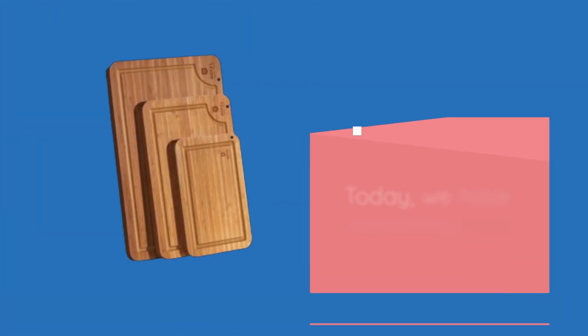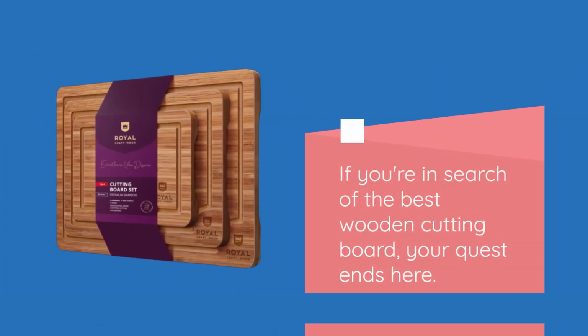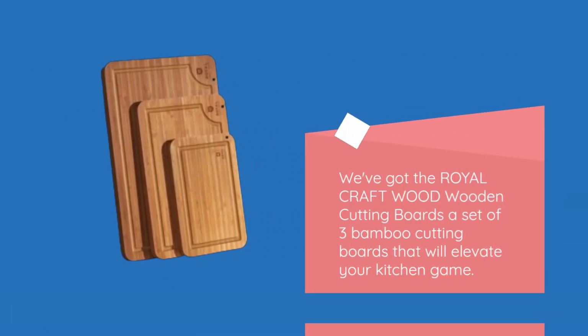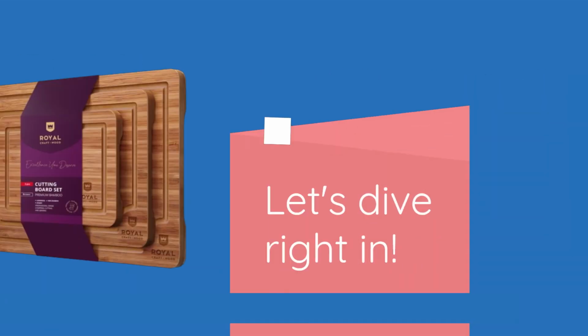On the market. Today, we have something truly special for you. If you're in search of the best wooden cutting board, your quest ends here. We've got the Royal Craft Wood Wooden Cutting Boards, a set of 3 bamboo cutting boards that will elevate your kitchen game. Let's dive right in.